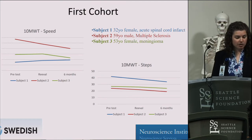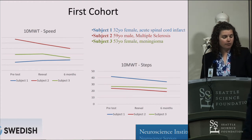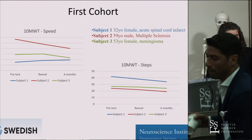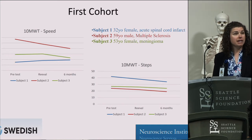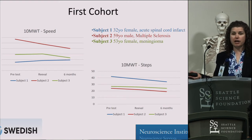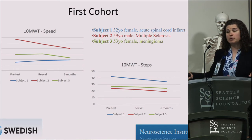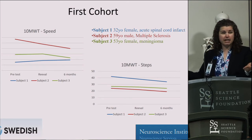And our third subject had a meningioma ectomy in March. And she was the patient who was primarily ataxic, and she had 3 months of inpatient rehab followed by 5 months of PT 5 times a week prior to the enrollment, and she was just being transported passively in a wheelchair at the time of enrollment.